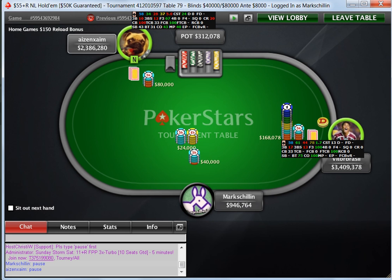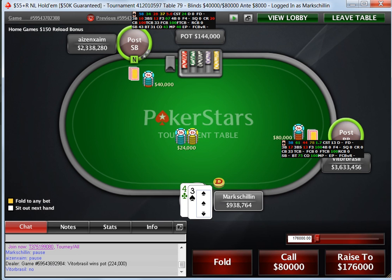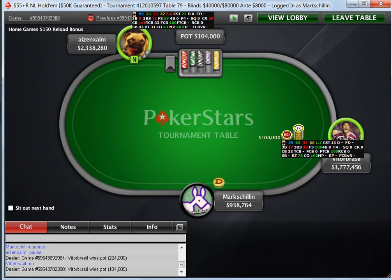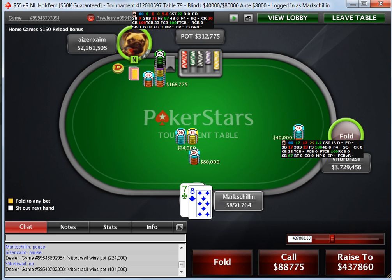Okay, so I'm getting pretty short stacked at this point. The blinds are up now to 80,000, and with antes in play, the effective big blind is like 96,000. So I've got less than 10 big blinds, so it's definitely time to just shove or fold. Unless I pick up a monster hand that I want action with, I might make a small raise, but other than that, I think it's just shove or fold time.